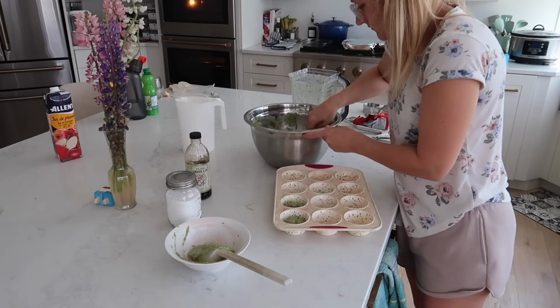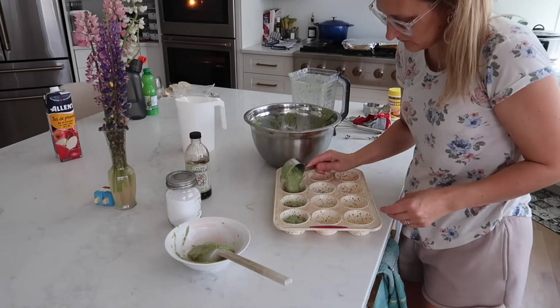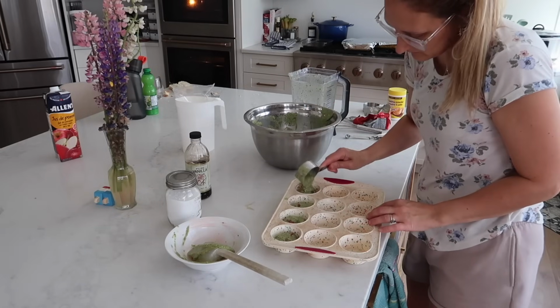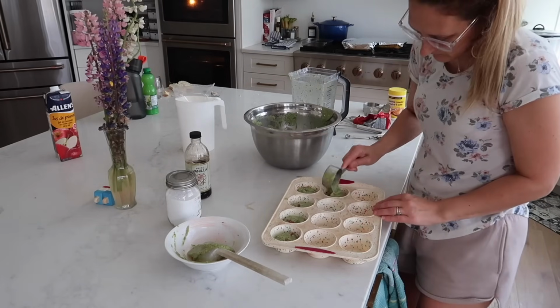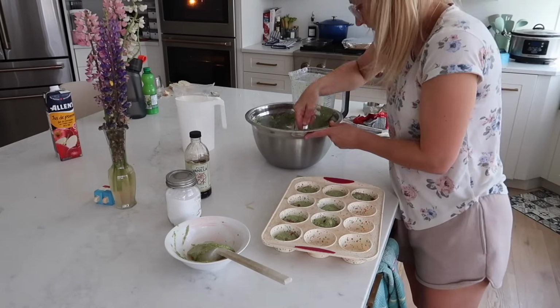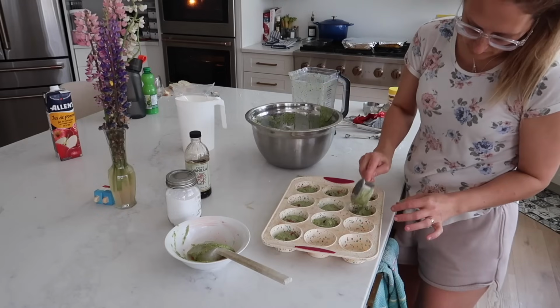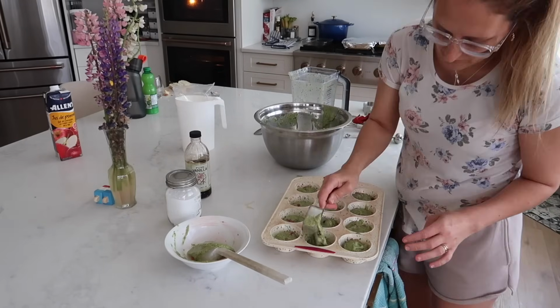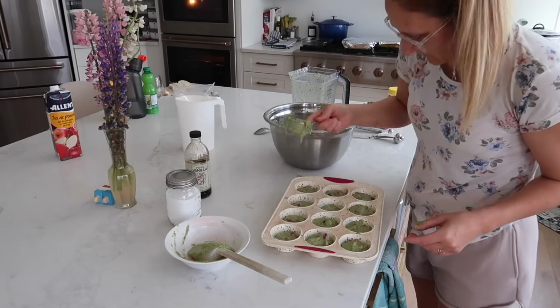This one is just a silicone muffin baking pan. I was using strawberries that were really wet, so I went ahead and just mixed it in the bowl. But sometimes if you want to drain it beforehand so it doesn't add too much liquid into your batter, that is a good idea, because otherwise it will change the consistency of your muffin.